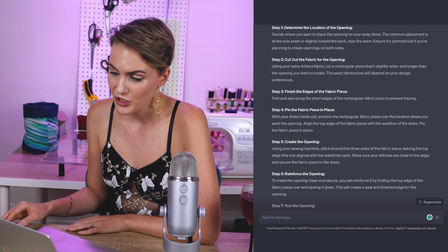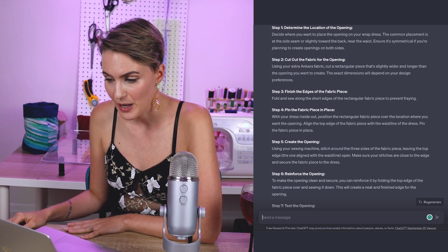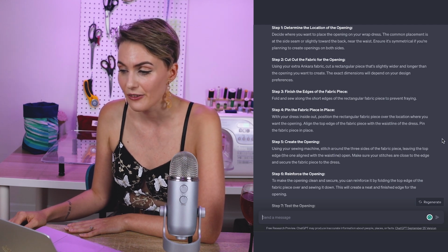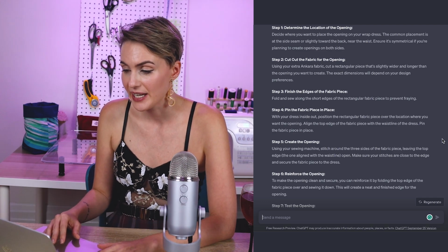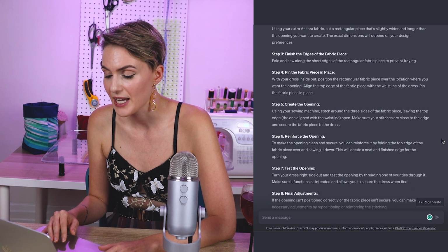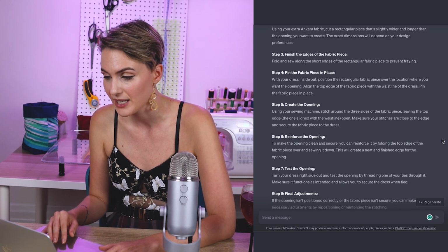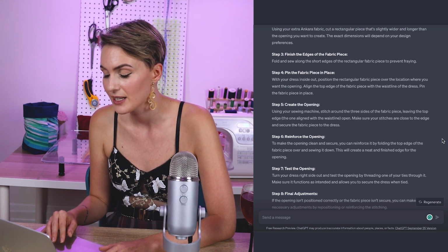Step 1 is to determine the location of the opening, and then cut out the fabric for the opening. Cut a rectangular piece that is slightly wider and longer than the opening you want to create. Step 3, finish the edges of the fabric piece. Step 4, with your dress inside out, position the rectangular piece of fabric over the location where you want the opening. Align the top edge of the fabric piece with the waistline of the dress. Step 5.